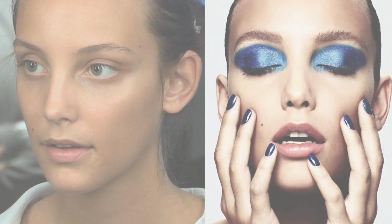We're about to do the penultimate look of the day, the Grazia Beauty Awards, and we're going to do a very bright, peacocky, exciting, fun, playful eye.